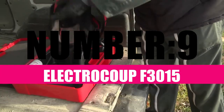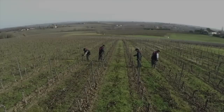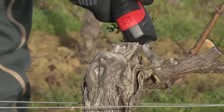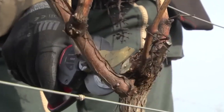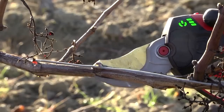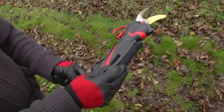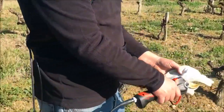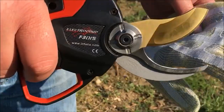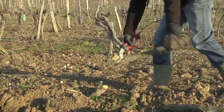Number 9. Electricoup F3015. The Electricoup F3015 stands out among pruning shears for its versatility. With the ability to switch out blades in minutes, it accommodates different cutting tasks with ease. Its durable design allows it to handle branches up to 55 millimeters thick, making it suitable for a variety of pruning jobs, even in challenging environments like walnut and olive groves. While priced at $290, its adaptability and cutting prowess make it a valuable tool for professionals and enthusiasts alike.